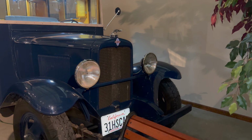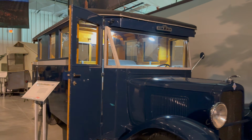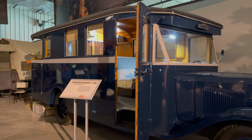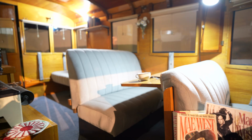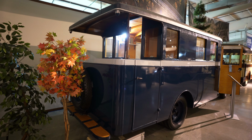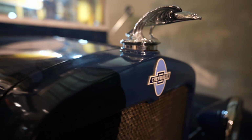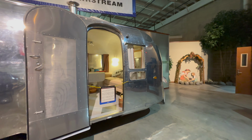This car was actually Mae West's car from 1931. Paramount Studios used it to get Mae to stop with vaudeville and come record their movies. So this was more like a chauffeur lounge car that they would use to bring Mae from where she was staying to production in wherever they were filming. So it's pretty cool that they use these kinds of things back in the 30s to transport movie stars.